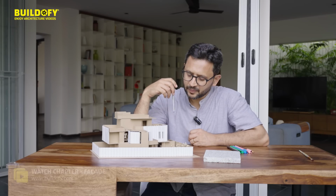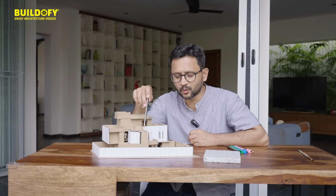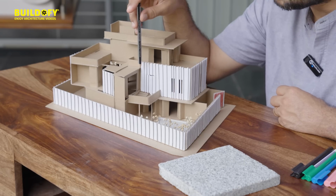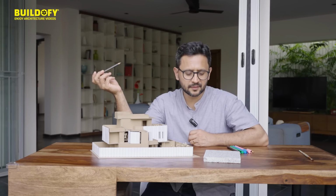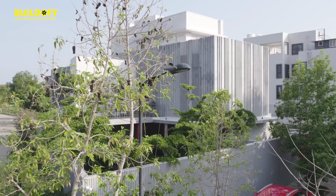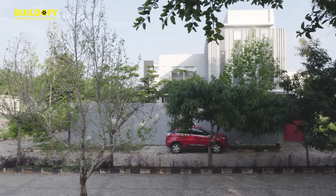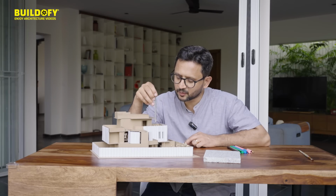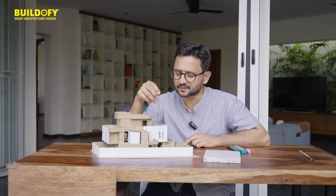So coming to the facade of the building, this was an idea that developed over the course of the project. We went through multiple iterations and multiple different ideas, and ultimately we came up with this. What we've used is Sadarahalli, which is the Bangalore local stone. We wanted to bring in the light, but screen it as well. So from there we came up with this idea of these fins.